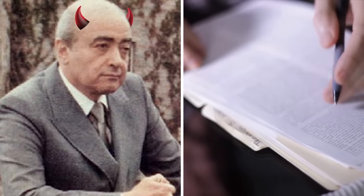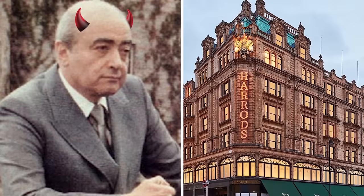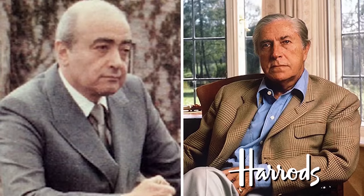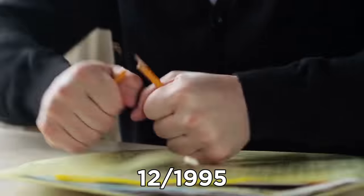Accusations that Mohammed had lied about his wealth and background when fighting to gain control of the store were levied as Tiny began a sizable war of legality and defamation against Mohammed, all in a bid to bag Harrods for himself. While there may have been some truth to the accusations, the feud continued unresolved for 10 years until, in December 1995, things spun out of control.